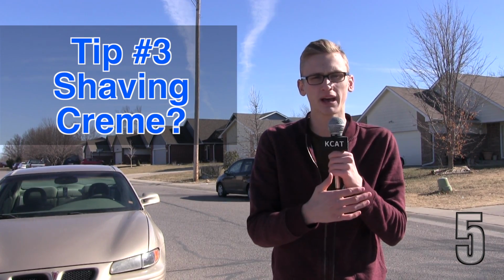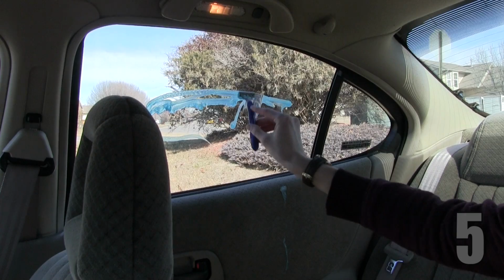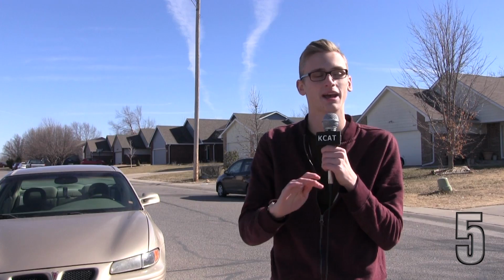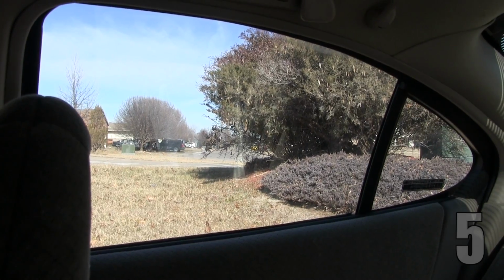easier access to them. Do you ever find your windows frosting from the inside of your car? Well, an actual interesting fix for this is if you use shaving cream. All you gotta do is go to your bathroom, grab your can of shaving cream and just spray all over the windows, grab your best razor and begin shaving. Okay, I'm just kidding. You actually just need to use a little bit of shaving cream and apply it to a towel and rub thoroughly throughout your windows.